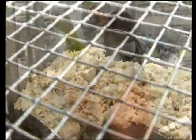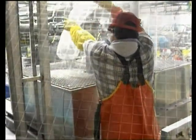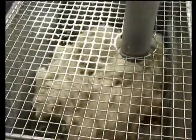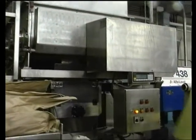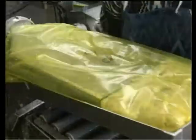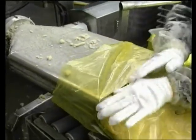150 kilos of surimi is automatically weighed out, ready to be mixed with a mixture of sugars, sorbitol and polyphosphates. The mixer is equipped with a cooling jacket in order to keep the temperature as low as possible and prevent denaturation of the low thermo-resistant protein fibers. The surimi is extruded into plastic bags in 10-kilo blocks, which are ready to be frozen.